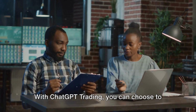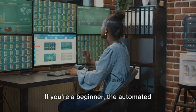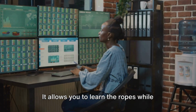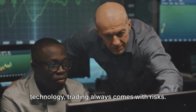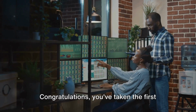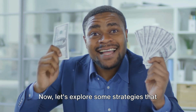With ChatGPT Trading, you can choose to trade manually or use the automated trading feature. If you're a beginner, the automated trading feature is a great way to get started. It allows you to learn the ropes while minimizing risk. But remember, no matter how advanced the technology, trading always comes with risks, so always trade responsibly. Congratulations, you've taken the first step towards financial growth. Now, let's explore some strategies that could help you multiply your investment.